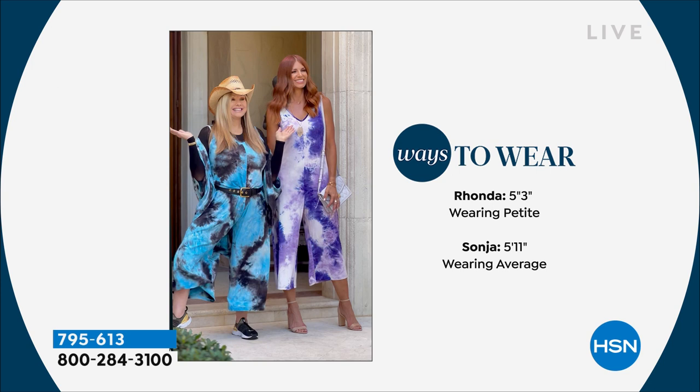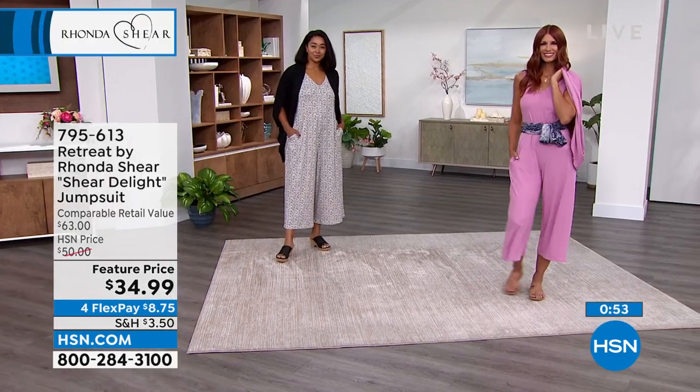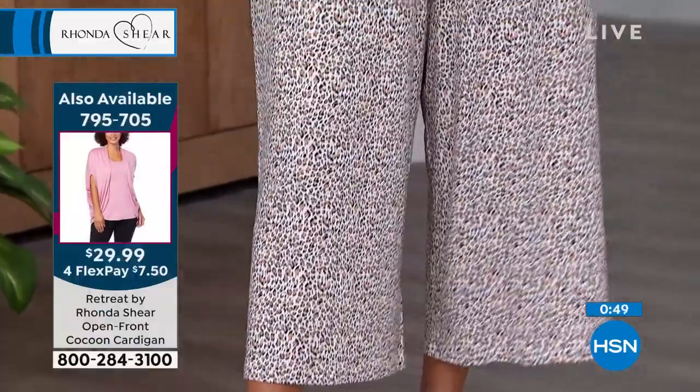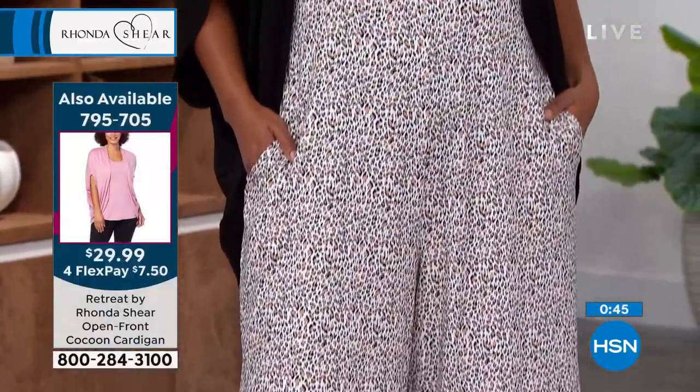I'm definitely the petite one, Sonia's not. Well, petite, at least in height. I like it with sneakers, too, Rhonda. That's cute. I know. You all never see me in sneakers, so there you go. But so much fun to wear this. So much fun, whether you belt it or let it go. I love just letting it go, especially in the summer. I just don't want to feel anything next to my tummy. It just feels so good.